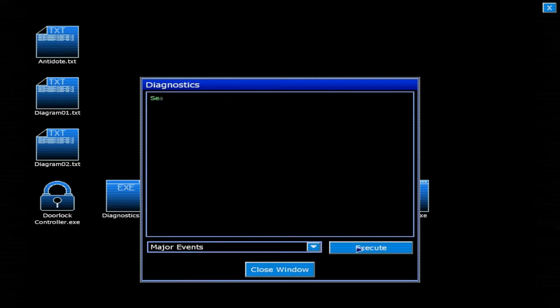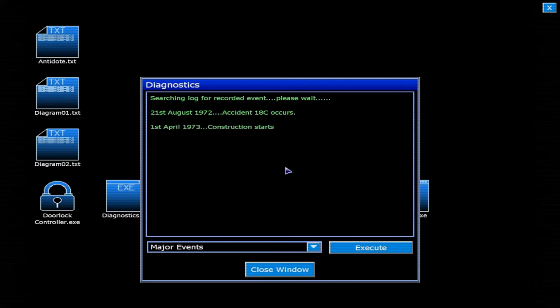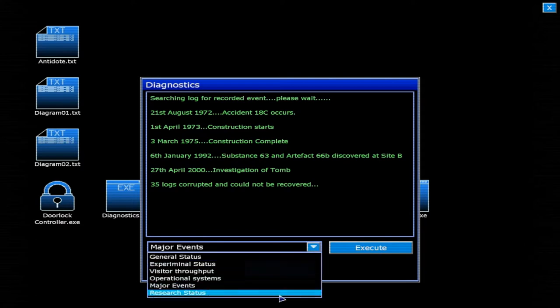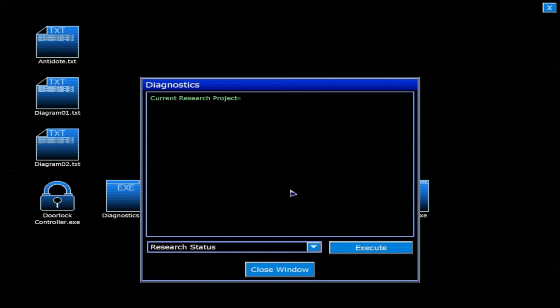Major events. Searching log for a recorded event, please wait. 21st August 1972, accident, 18C occurs. First construction starts, construction complete. Substance 63 and artifact 66B discovered at site B. Investigation of tomb occur and could not be recovered. Corrupted.